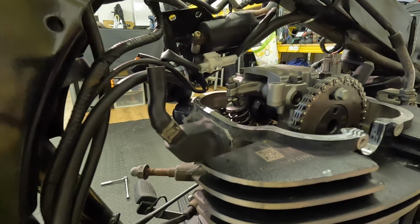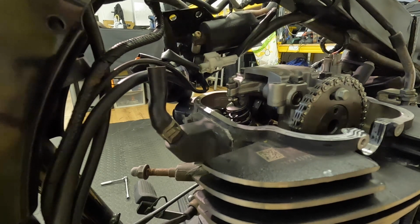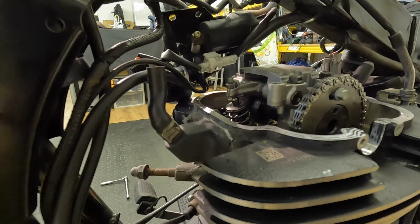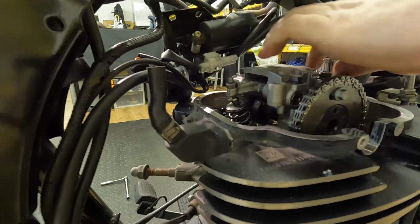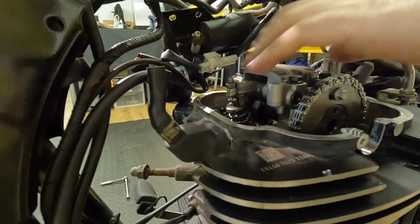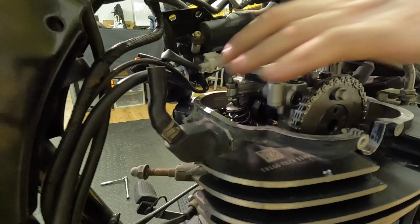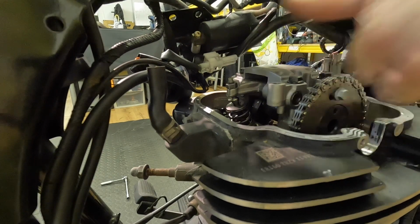Still at top dead centre. So there we are. Valve adjustment done. That wasn't so bad, was it? So exhaust was loose, wasn't it? And inlet was tight. Not terribly so, but not in spec. So all sorted.